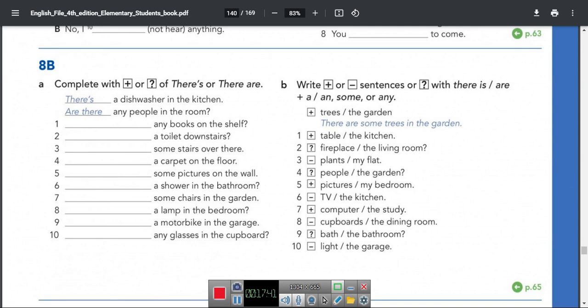B. Write positive or negative sentences or interrogative with there is, there are, and some or any. Trees, the garden. There are some trees in the garden. То есть вам нужно сделать предложение. Если указан плюсик, соответственно, утвердительный, вопросик вопросительный и минусик отрицательный. Используйте обороты there is, there are и неопределенный артикль a, an and some, any.